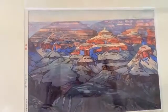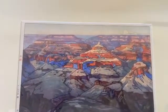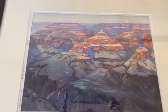And there are a couple of different versions of it. We actually have another version of this print in our collection, but I picked this one because it's the most colorful.